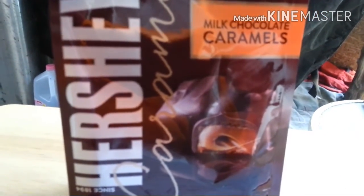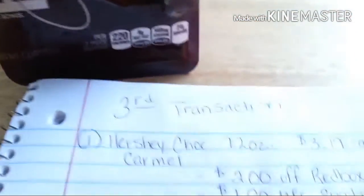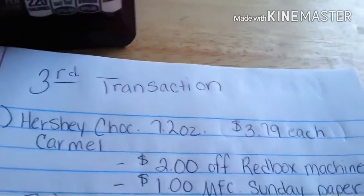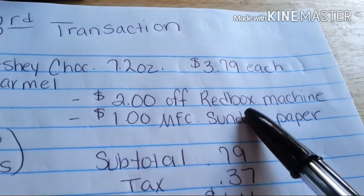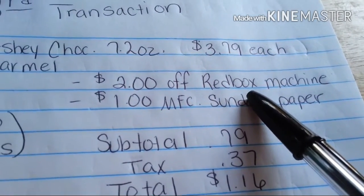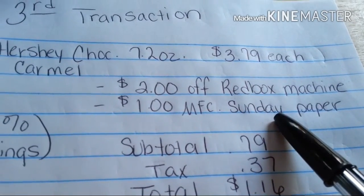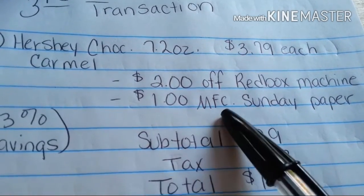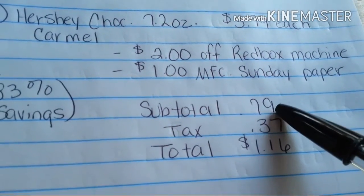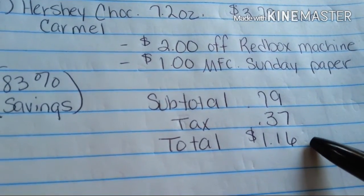On the third transaction was the Hershey's Milk Chocolate Caramels. Here's the breakdown. 7.2 ounces. They're $3.79 each. They give you $2 at the Red Box machine off of those, the Brooks candies. And in the Sunday paper, there was $1 off of this Hershey's. There's also one off the Lancasters, the Brooks. There were several of them. It was 79 cents, 37 cent tax, which made it $1.16, which was an 83% savings.